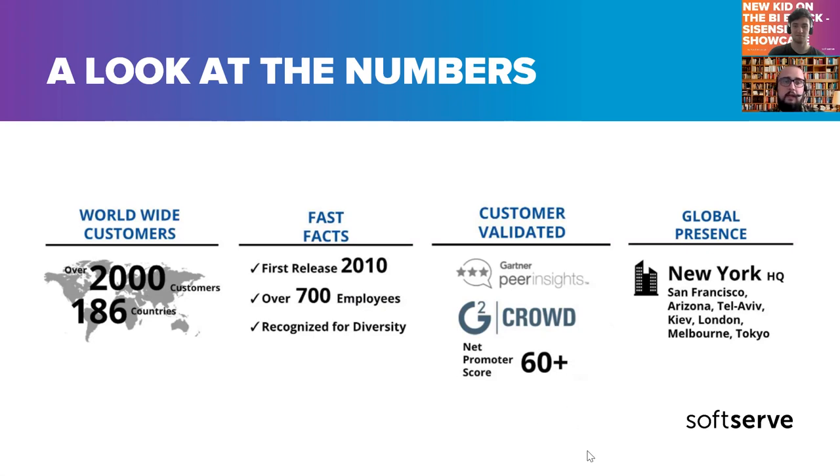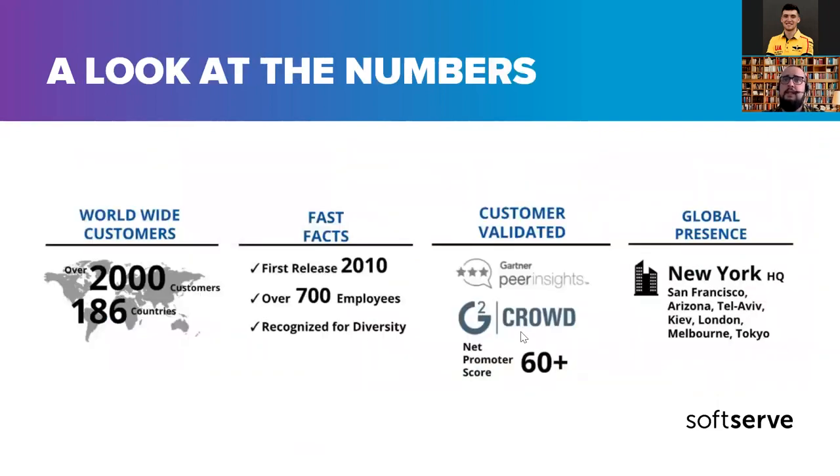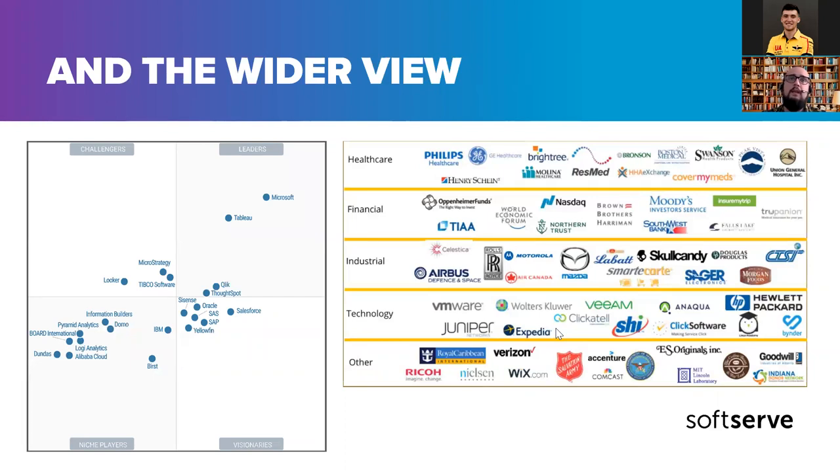Yeah, so as you can see, they are cooperating with many different customers from many different sectors like healthcare, financial, industrial. And they are managing to have quite a good NPS score, because 60 plus is, I believe, a good number. And for quite some time they are marked as visionaries on this Gartner quadrant. So they are occupying similar space as SAS, Oracle, Salesforce, and Yellowfin.